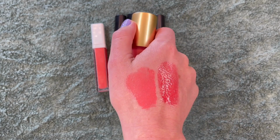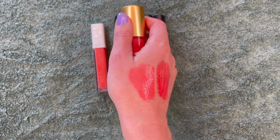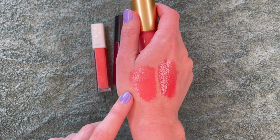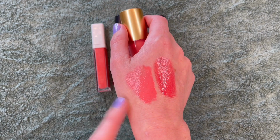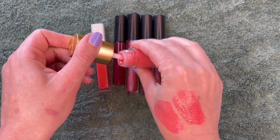To me, this is just a standard lip gloss. It's supposed to be a balm. This is the Gloss Embrace formula. And it's supposed to be a lip gloss lip balm hybrid, but I just don't find that. To me, it feels a little bit sticky. It doesn't feel nourishing. It just feels like a lip gloss.